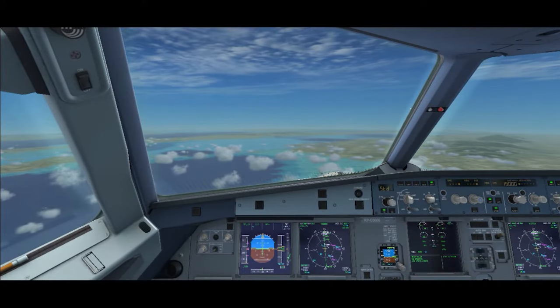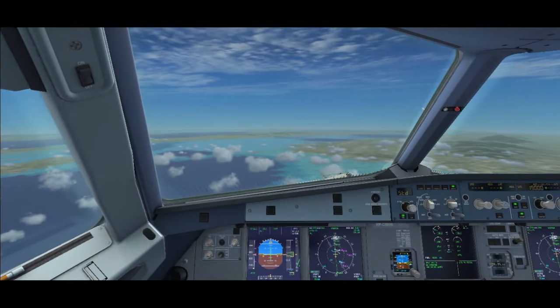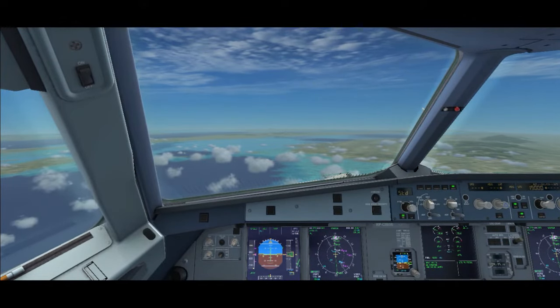Makatotohanan lang. Yeah, that's the FsPassengers again. The co-pilot is speaking. 7521, Mactan Center, roger.